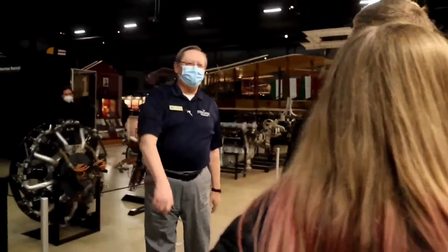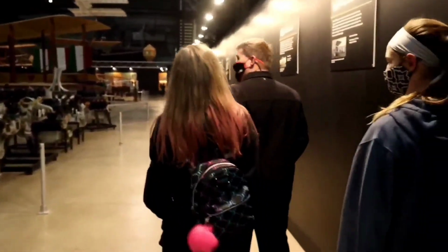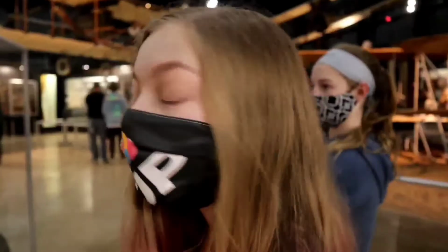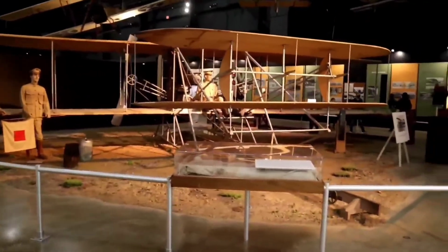But this first hangar that you walk through is titled the Early Years. This is where you're going to see planes from like the 1900s on. So you'll see replicas of like the Wright brothers' first planes and things like that in here.